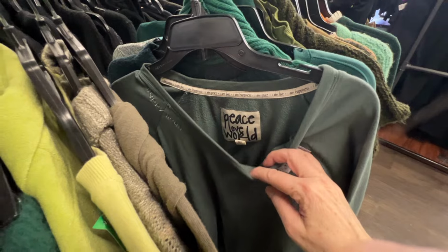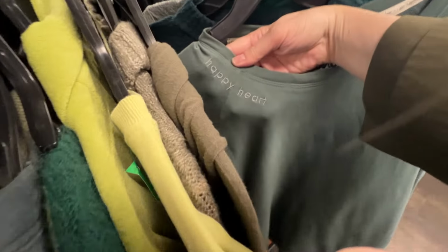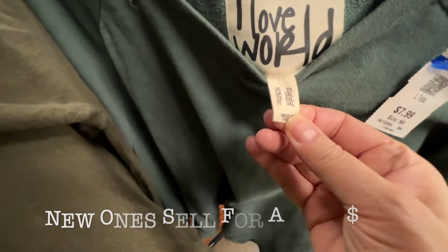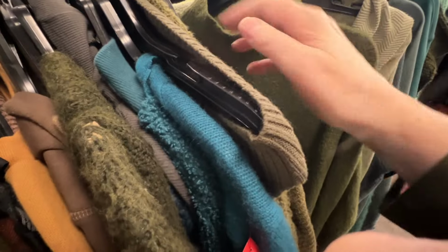Then I noticed this Peace Love World sweatshirt. It was a size 2X. It's really big and it says Happy Heart on it. It was in good condition. Apparently these things sell for a lot of money, like $125 for a sweatshirt, but I left it behind.